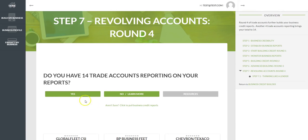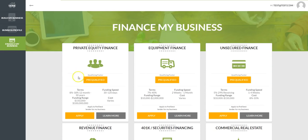So after you've gone through, or at the same time you're going through and building your business credit, you also have the ability to obtain business loans and financing. One of the biggest problems in the financial space is that if you don't know the exact type of loan you're looking for, you're never going to know where to apply. Well, the Finance Suite fixes this problem by including all legitimate types of financing in one place.